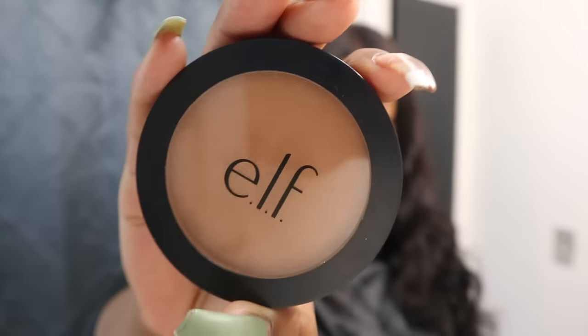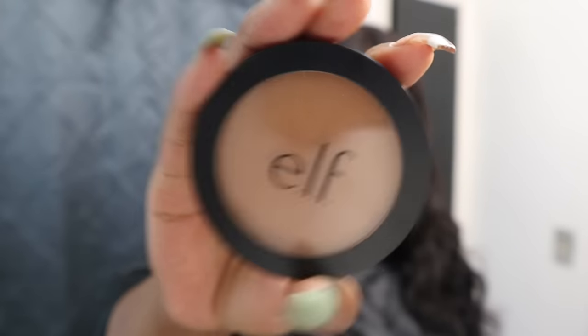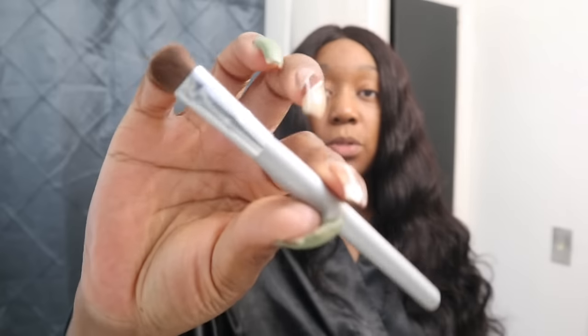Basically, I'm going to show you guys the products that we ended up getting from TJ Maxx yesterday. So what I used for my part to make it look better, I used this e.l.f. right here. I used this to go inside my part, and then I also used this brush right here. So we're just gonna clean it up a little bit.